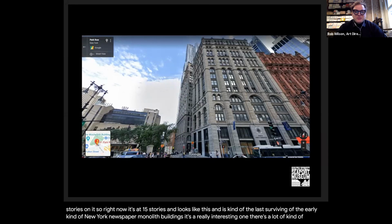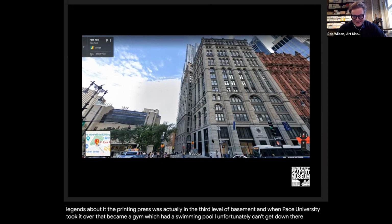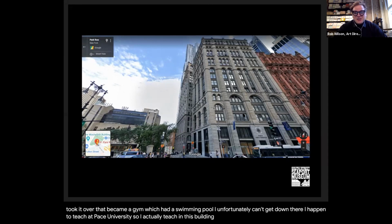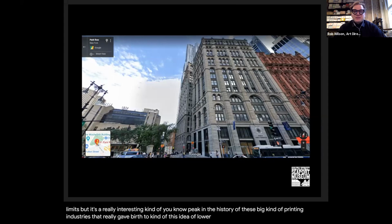There's a lot of urban legends about it. The printing press was actually in the 3rd level of basement. And when Pace University took it over, that became a gym, which had a swimming pool. I unfortunately can't get down there. I happen to teach at Pace University, so I actually teach in this building, and all of the lower floors are off limits. But it's a really interesting peek into the history of these big printing industries that really gave birth to this idea of Lower Manhattan, right? Printing was such a unique part and such a large player in this neighborhood and in this district.